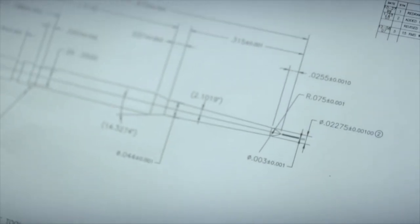We had an application with an aerospace company where they were having a quality issue with the delamination of a panel. We were able to come in and provide PBS solutions that eliminated their delamination and their scrap issues and improved their production process.